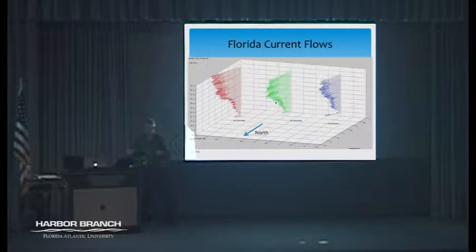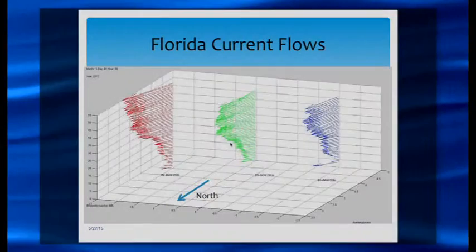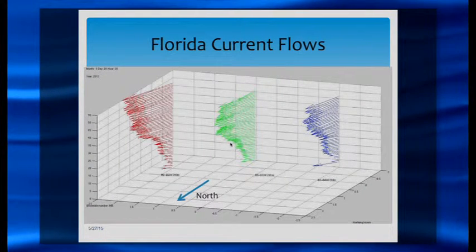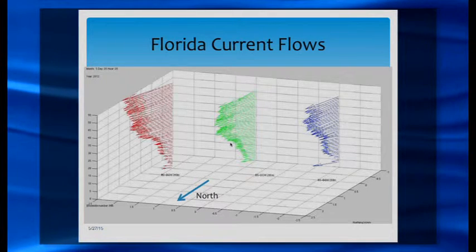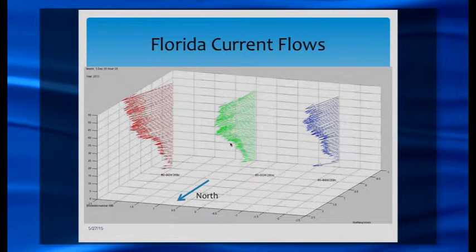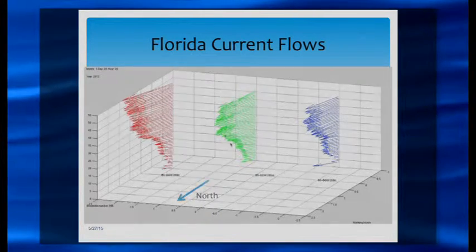So what I've done is I wrote a program that animated this through time. Each time you see it, it's at the same time for all three of them, and it just gives you an idea of not only how closely they follow each other, but how different they are in their own respects. And again, this is the Gulf Stream out in about 1,500 feet of water.